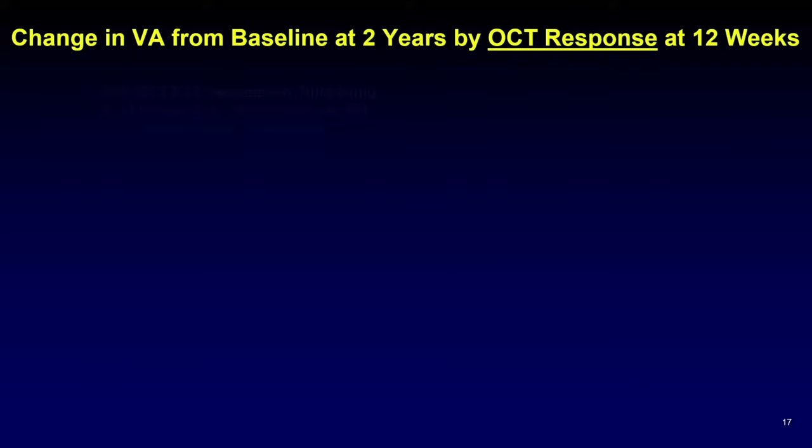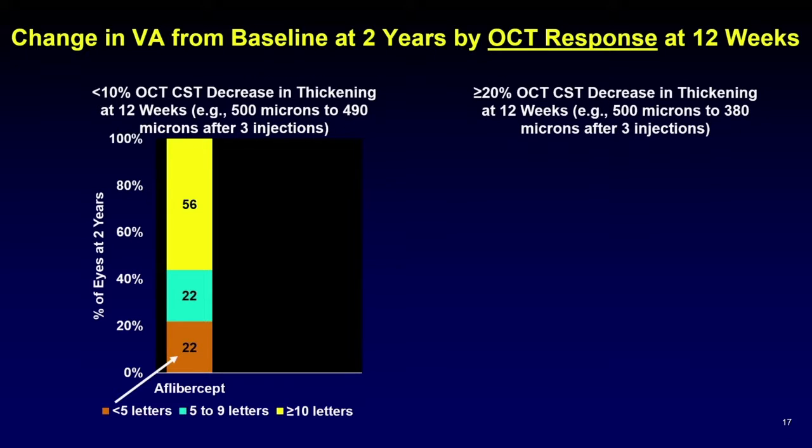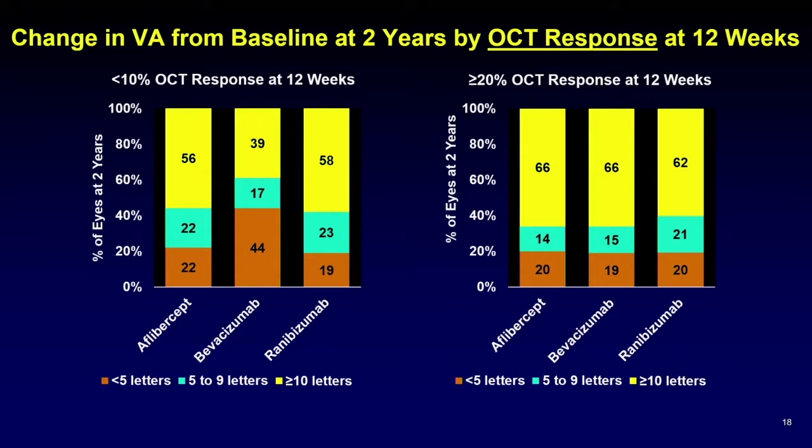What about the OCT response after 3 injections? If it changed less than 10%, again, a highly variable outcome. Some of the eyes ended up gaining 10 or more letters by 2 years. 20% gained less than 5 letters. And that's variable here where you can see that about 20% would gain less than 5 letters when they had little change on the OCT after just 3 injections. But what if you had a big change on the OCT, 20% or more decrease after 3 injections? Again, we see the same percentage of eyes gained less than 5 letters. So the change in OCT response after 3 injections did not allow you to determine how much change there would be in the vision by 2 years. And this is true regardless of the agent used.